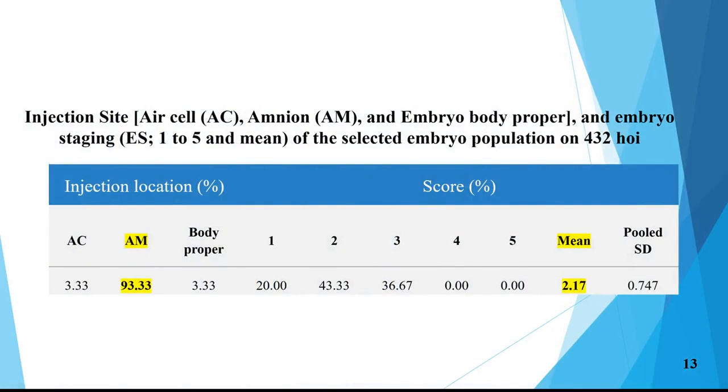It was shown that around 93% of the injection location was in the amnion. With embryo staging analysis, it showed that the mean score was 2.17, which is indicative of normal embryonic development.